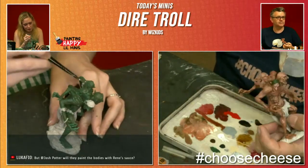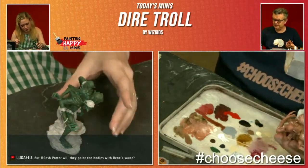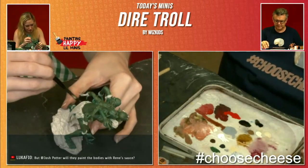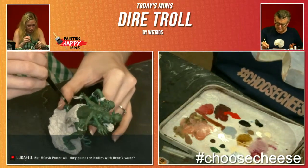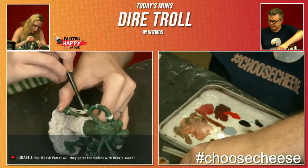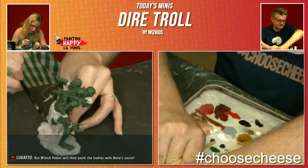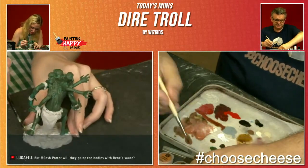There we go. Okay. I think I'm going to use a mix of the black green and the reflective green for the kind of growths of the texture.